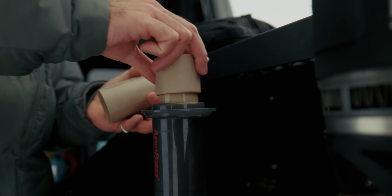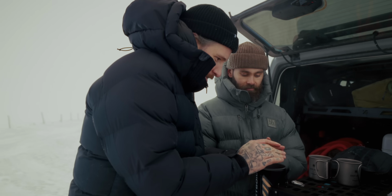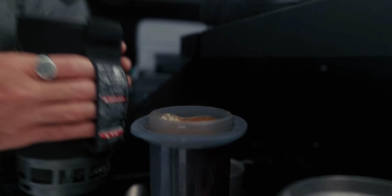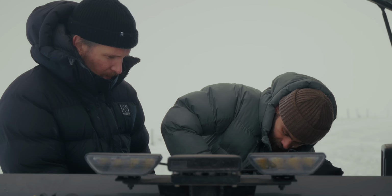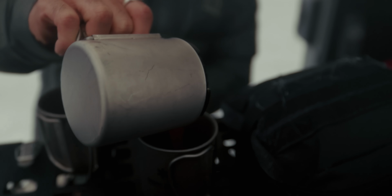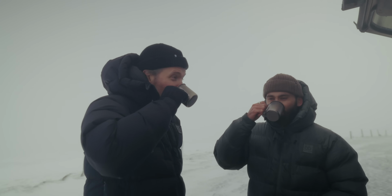The amount of memories I have based around coffee seems endless, specifically in Iceland. There's no other country where I've gotten to make coffee in such absurd locations, from the beaches to the top of mountains. We've ground and we've brewed. This one, though, hurt the fingers. Cheers. Cheers. Hot coffee in a place where you shouldn't have it never misses. That is so good. It never misses, dude. Here, that's for you.